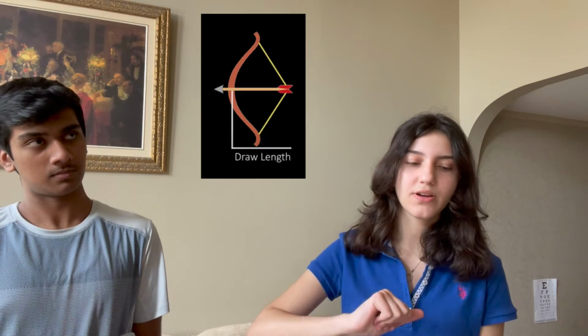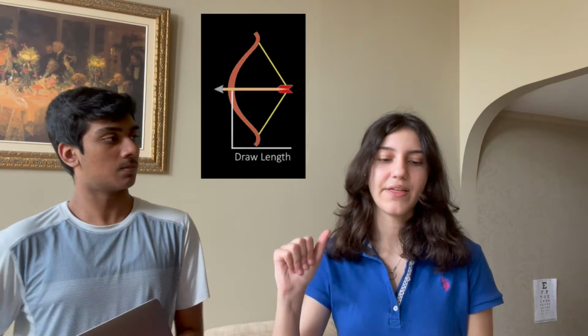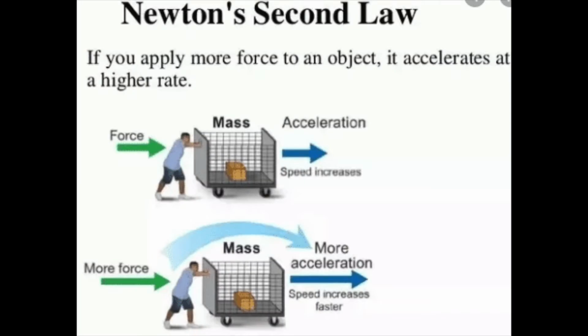If you draw it back further, you're applying a bigger force, and the mass of the arrow isn't changing, which means acceleration has to get bigger to compensate for the bigger force, because force is equal to mass times acceleration according to Newton's second law. And of course, there's a limit to how much your body can draw back and how much the bow can withstand before it breaks. So you pull the arrow back on a bowstring and that's a force?